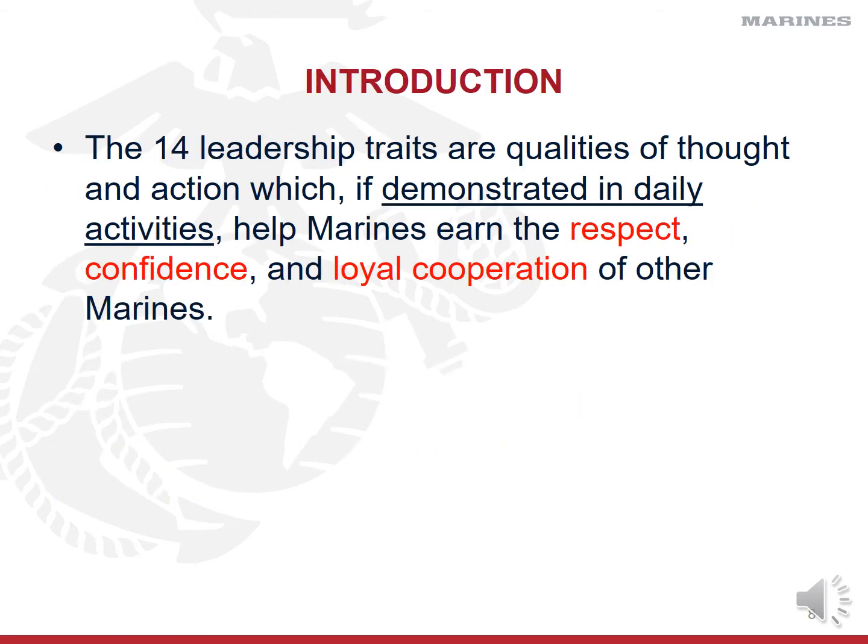So what are leadership traits? Well, they're qualities of thought and action, which, if demonstrated in daily activities, will help Marines and cadets earn the respect, confidence, and loyal cooperation of their fellow Marines or their fellow cadets.